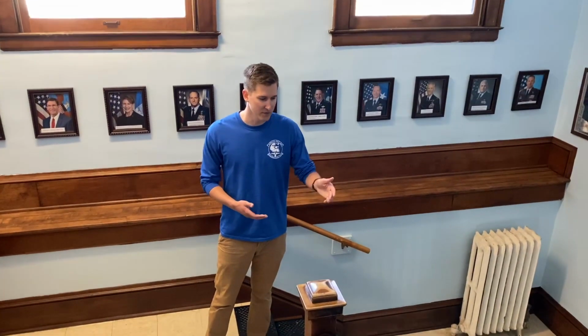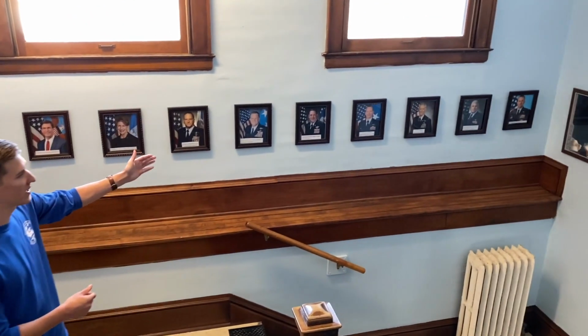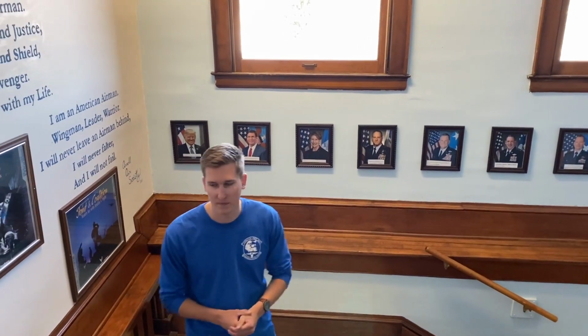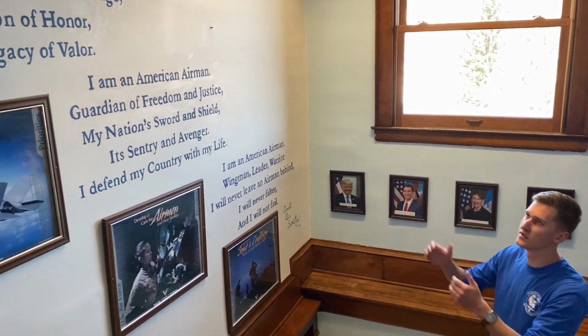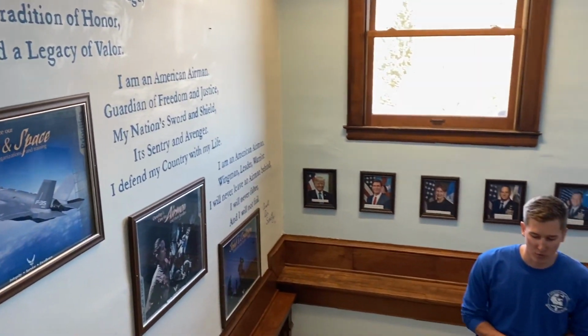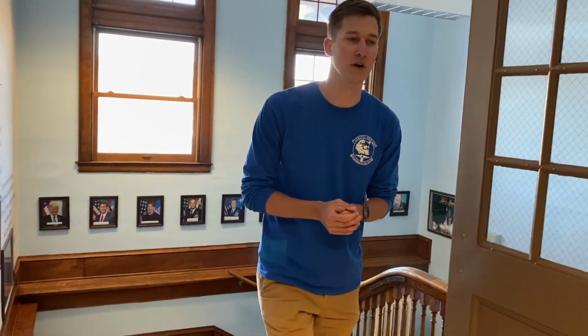So as you leave our conference room and come up the stairs, we have a few pieces of warrior knowledge on the walls. One of them is our chain of command, all the way from our commander here at Detachment 400 up to President Donald Trump. And then on this wall is the Airman's Creed, and this is just two things of warrior knowledge that our AS-200s have to memorize before going out to field training.